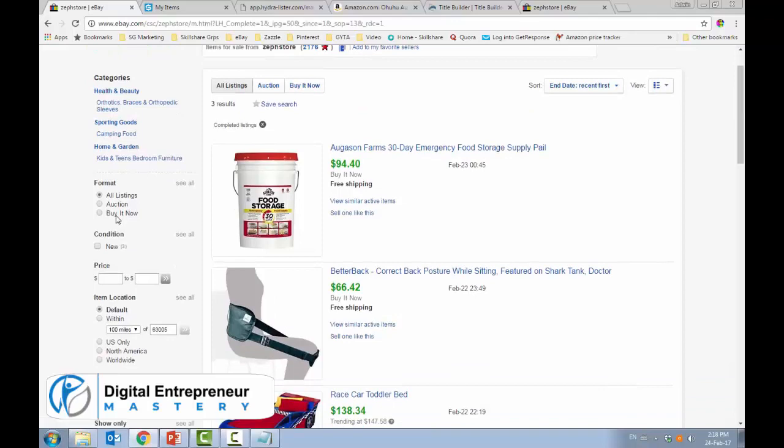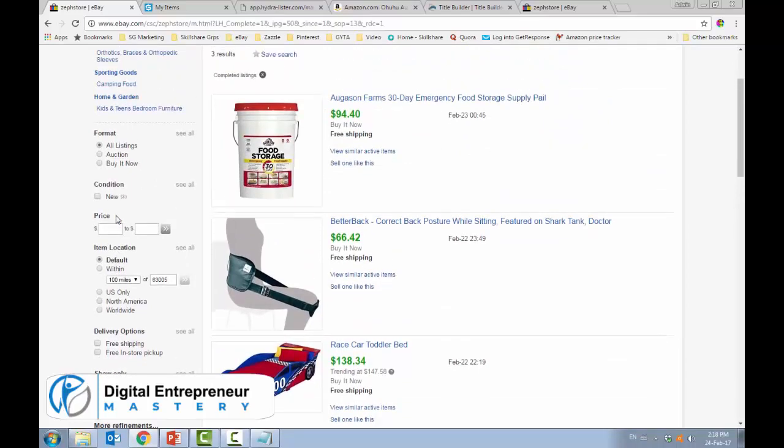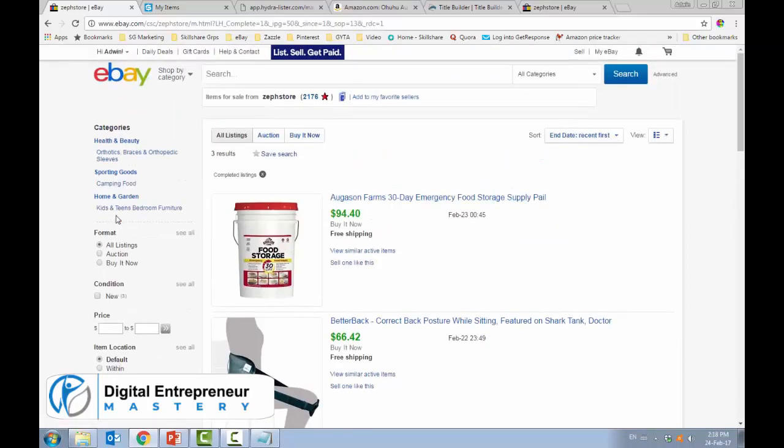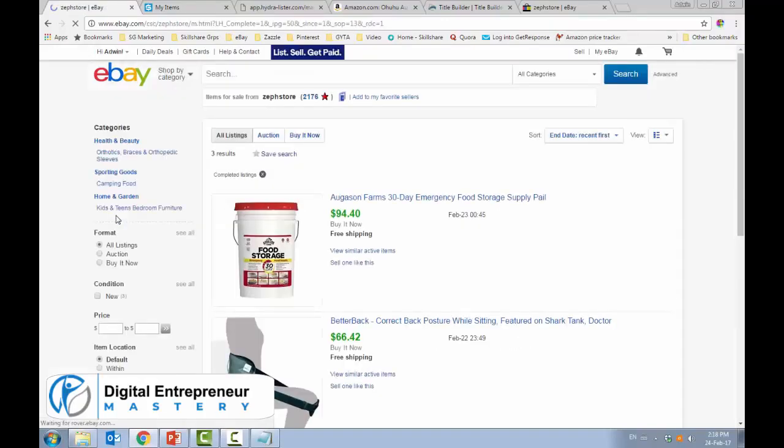Okay, so from here you can see that for the past day, this person basically sold, on the 23rd of February, these 3 items. So you can repeat this for any other seller and look into what they sell, whether it be the last 7 days or the last 15 days. So you can go back to advanced. Let's change it to the completed listing for the last 15 days and do search. So this is how you perform competitive research on the seller and look into what he sells.